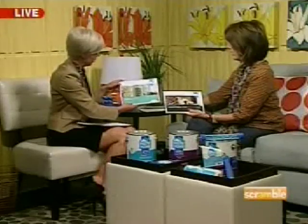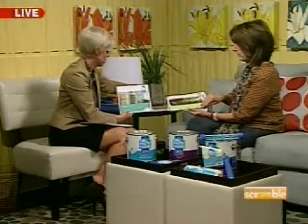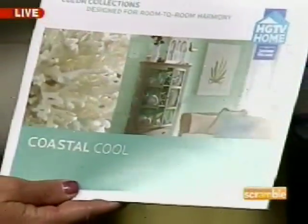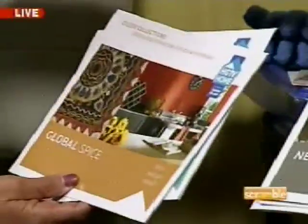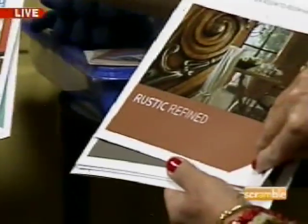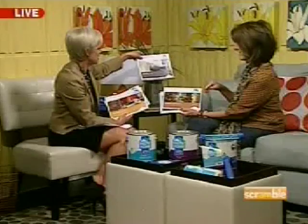Okay. And now going through the 8 different palettes, you have a traditional twist. Yes. And then what is this, a coastal? Coastal cool. Oh, that's pretty. And then we work to the urban organic, which might suit your needs. Okay, global spice. Mm-hmm. And neutral nuance. Rustic refined. See, I think my home is rustic. I love those colors too. That happens to be my favorite also.